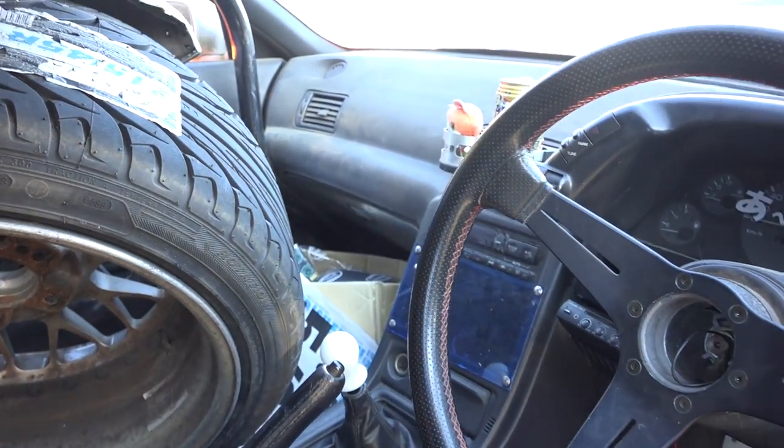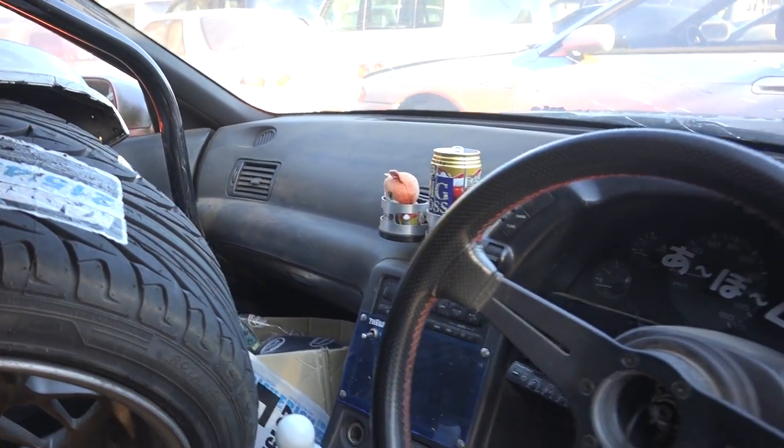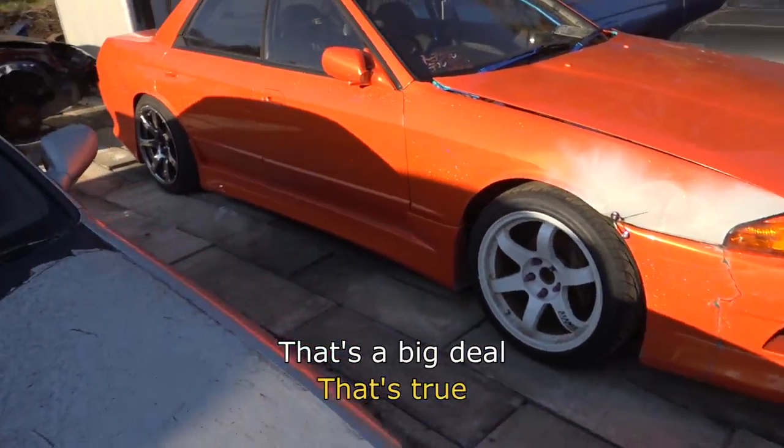I'm sort of worried about the dashboard, whether it's got a bump yet from being out in the sun. It doesn't. The dashboard is still clean. Yeah.